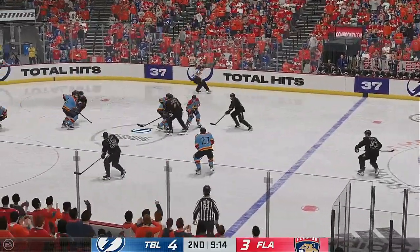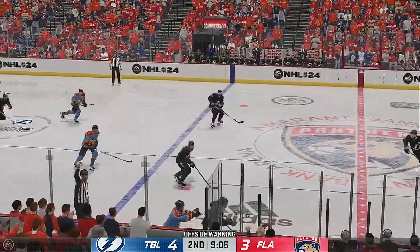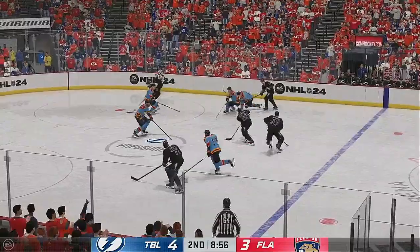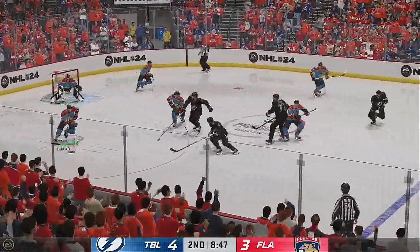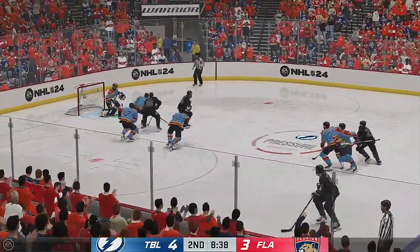Slides the puck over. And that's poked away by Hedman. Florida's got the puck in their own end. Tampa Bay's got a hold of it against the wall. Moves it to point. Hedman's so effective in the O-zone. I mean, he knows how to put the puck to the net. He got the go-ahead goal earlier, and now he's looking for more.